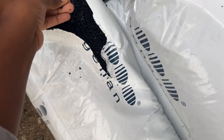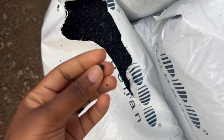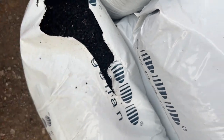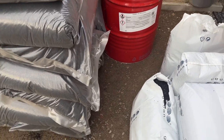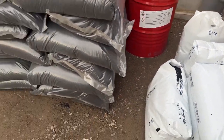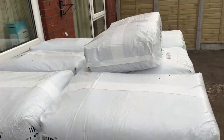Yeah, this is literally rubber. It smells like when you buy new clothes. That's how it smells. But anyway, yeah, this is what we have.